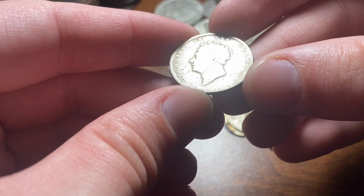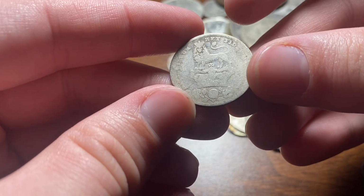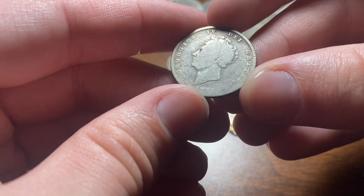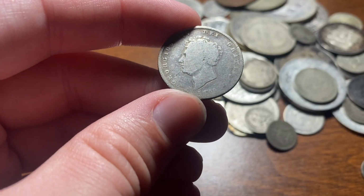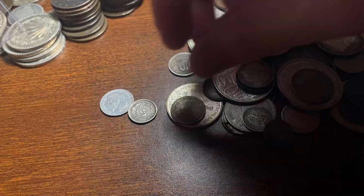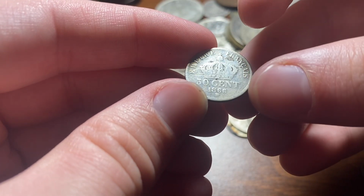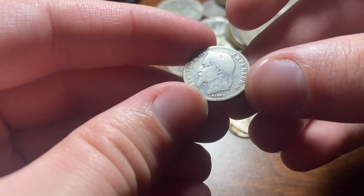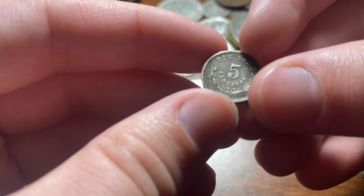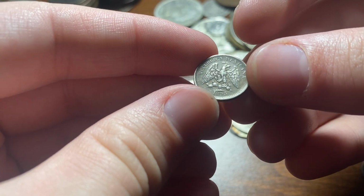Here we've got an 1830s King George the Fourth shilling. I'll have to look closer on the date to see if we can get one, but that's definitely a cool sterling silver piece from Great Britain. Then we've got a France 50 centimes, 1866, 835 silver from France. We've got a Potosi Mint, 5 centavos, 1893, Mexico.